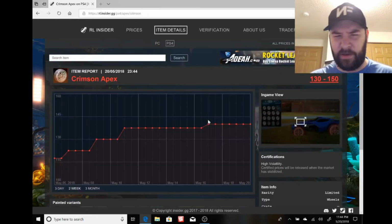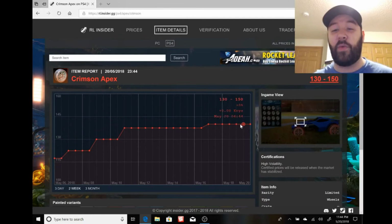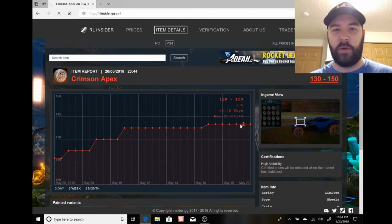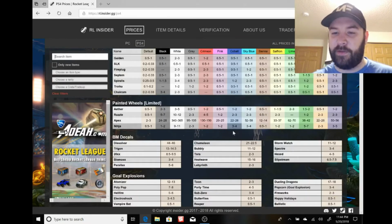But then the Crimson one too. I just want to go over, and there's another one. I mean, look at the rise on them. Just look at the rise on them. They're just going up and up and up. Their current Crimson are 130 to 150. What is up with that? I mean, I get why they're going up. I get it, but people are nuts if you're trying to pick those up.